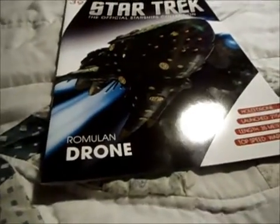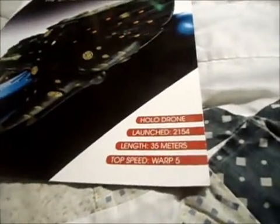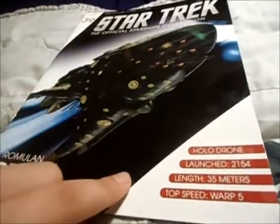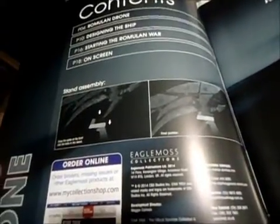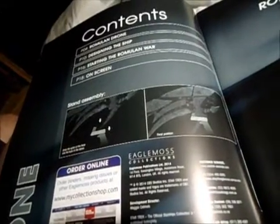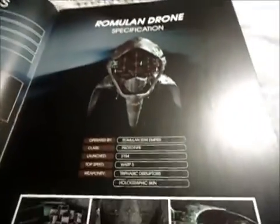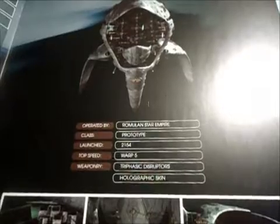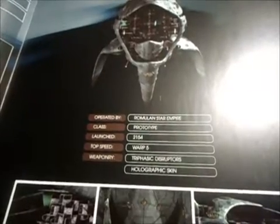Today we are taking a look at the Romulan Drone, launched in 2154 with a length of 35 meters and a top speed of warp 5. Yes, it has a flea design. I never liked the display stand, where you have to put the spike in front of the hole and leave it at that. Sometimes if you hit it multiple times, it'll pop out of the display. It's operated by the Romulan Star Empire. It was a prototype, and the weaponry includes trisphatic disruptors and holographic skins. And we'll find out about that.